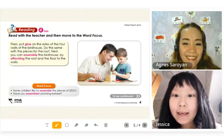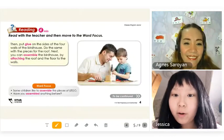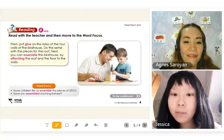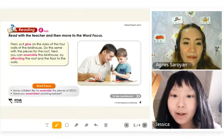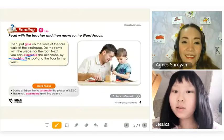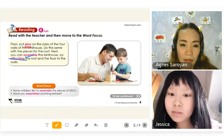Then put glue on the sides of the four walls of the birdhouse. Do the same with the pieces of the roof. Next, you can assemble the birdhouse by attaching the roof and the floor on the walls. I don't know what this and this mean. Okay, but do you know the meaning of this one?